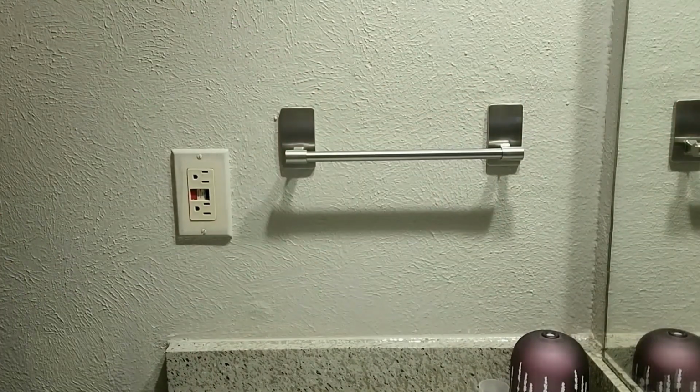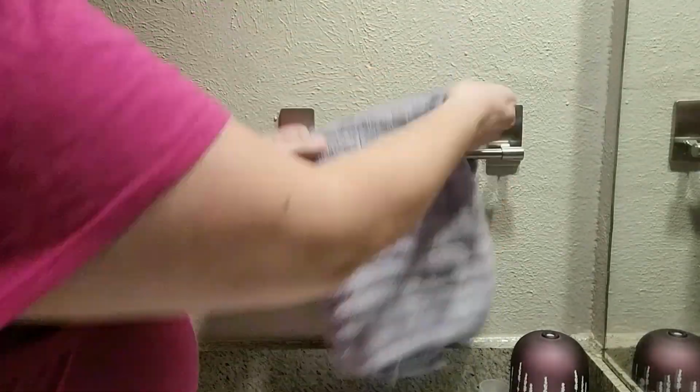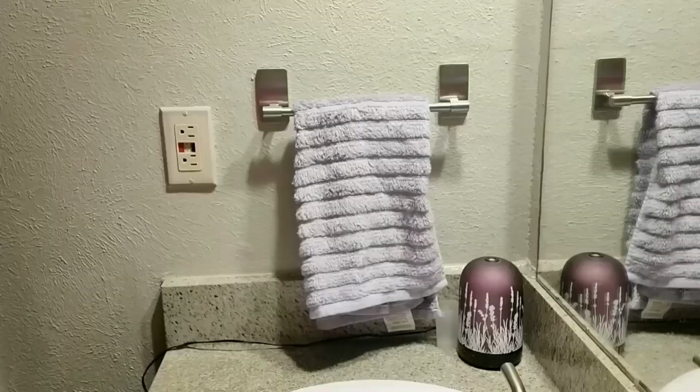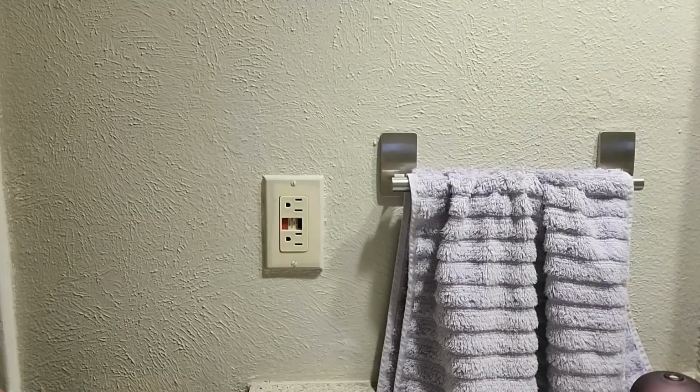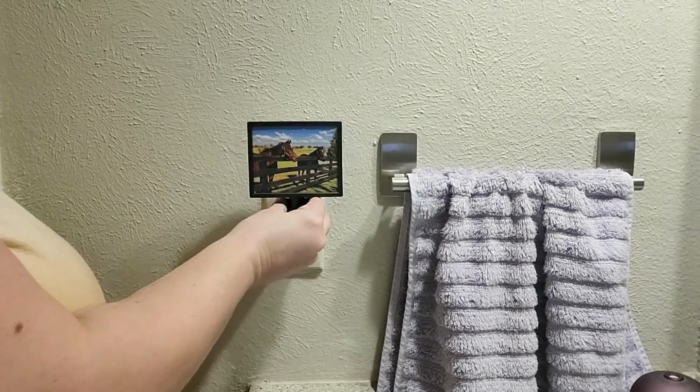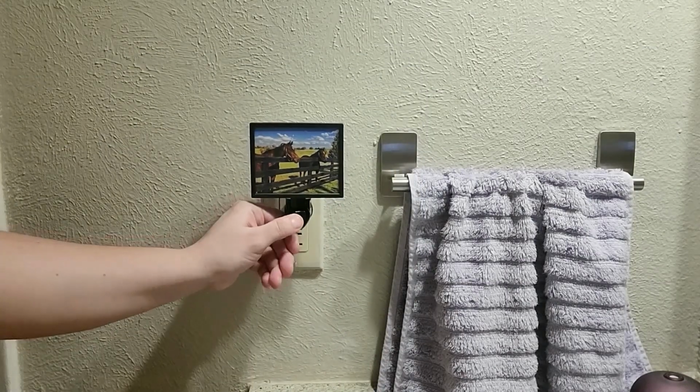I used to have a lamp in the bathroom, and I took that out. I used it for when I didn't want to use the big bright light. This nightlight was my solution. I didn't want to get just any nightlight. I wanted a nice one that was going to match my bathroom.